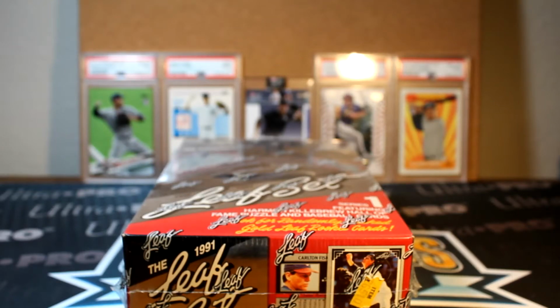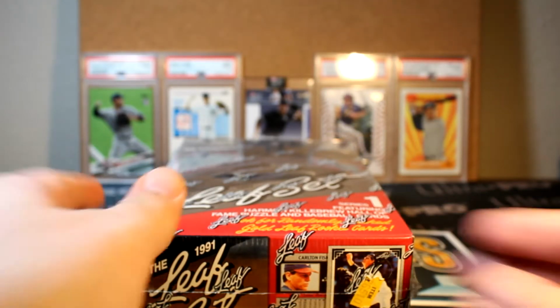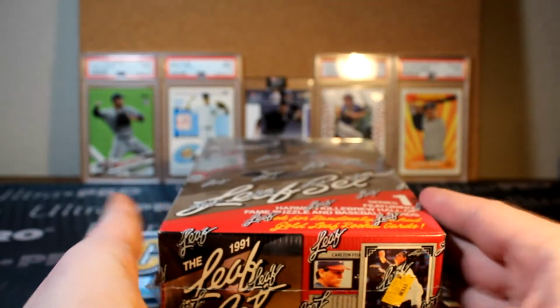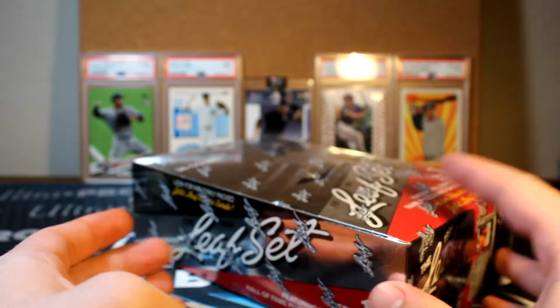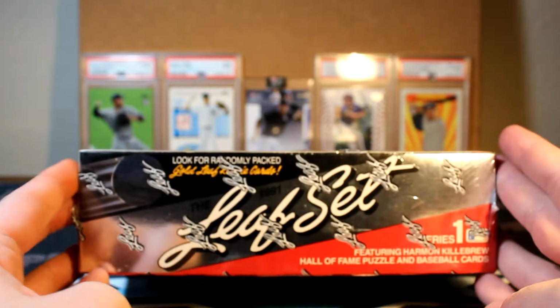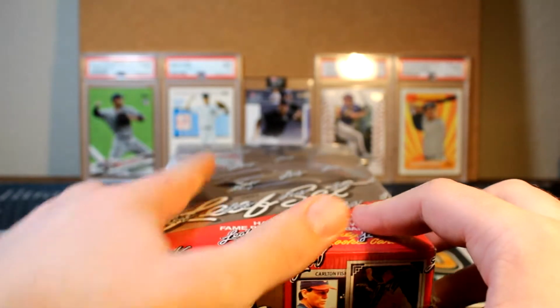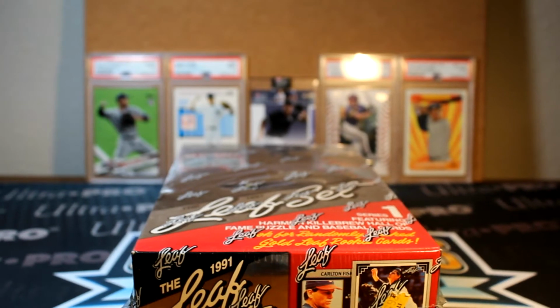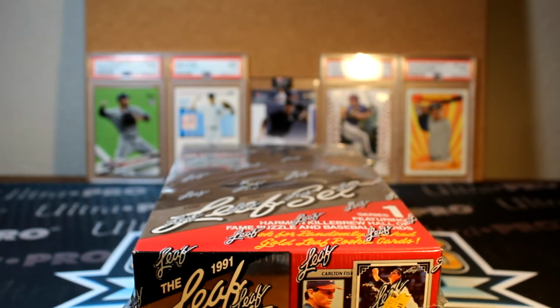Hey everybody! Today I'm going to be opening this Series 1 Leaf set from 1991. I picked this up in that auction, and I said I'd be opening it, as well as the other one as well. But that turned out to not be packs. It was just an update set, which I didn't quite realize.